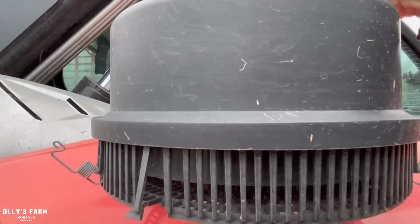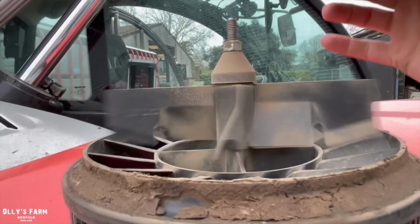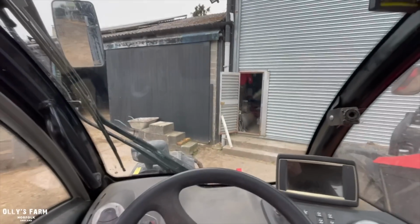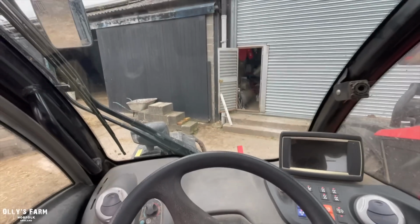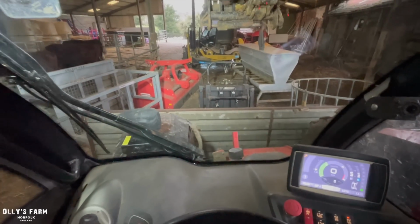This is the Manitou's small air filter. There we go. It's pretty clear. Sometimes it gets stuff in there, but for the most part it's alright. I hope you can agree that is so much better. Nice clear windscreen.